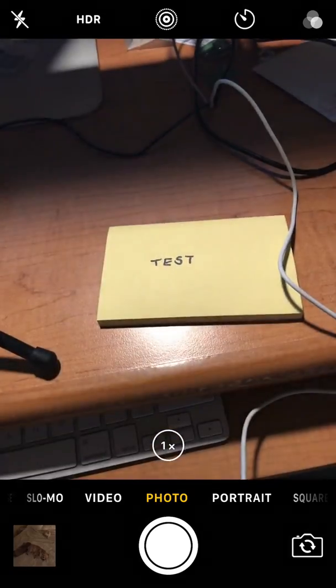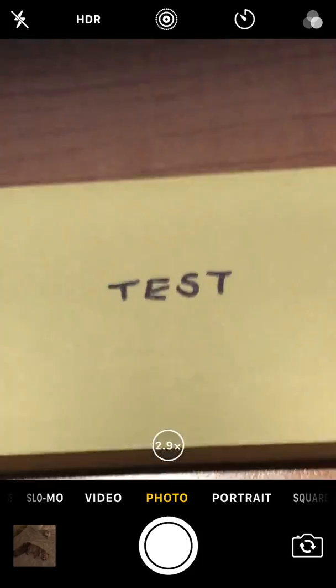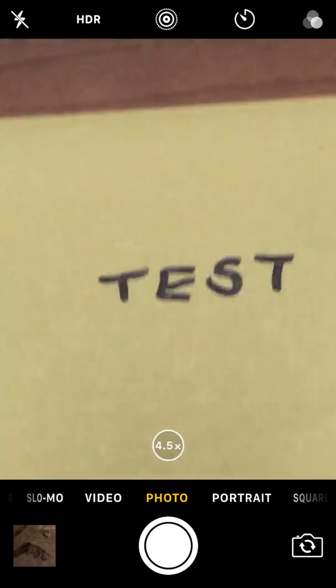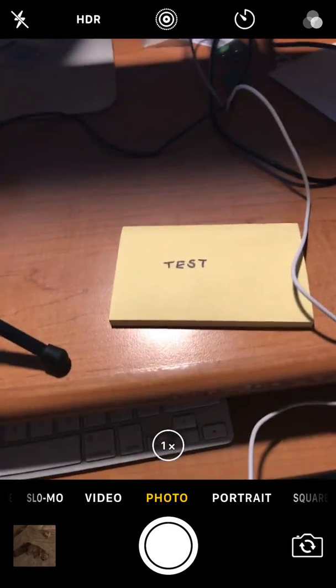Let me just turn it off. See, it's the same. I think it's the same. Hold on. Yeah, it's the same level. So you can get there in the end. It's just that by tapping that button, it's a faster way to get to that level.